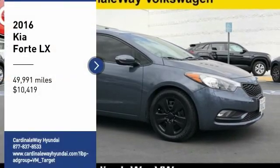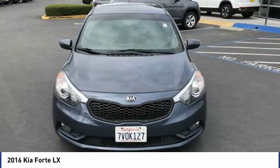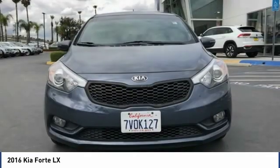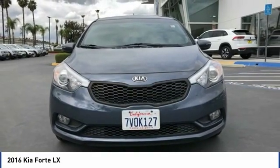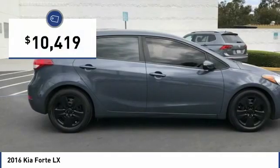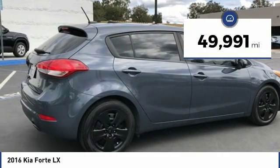Make a great choice today with the 2016 Forte. If you're looking for a trendy and feature-laden compact sedan, the Kia Forte is for you. It offers an exceptional combination of innovative design, high-quality engineering, and outstanding value, and is priced below $15,000. This vehicle has less than 50,000 miles.